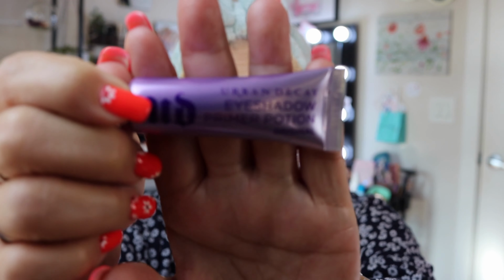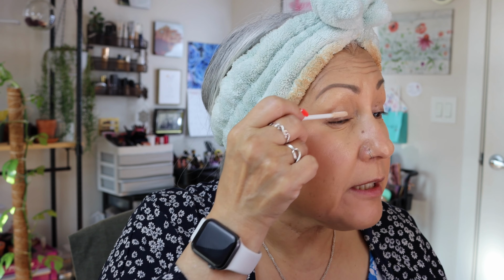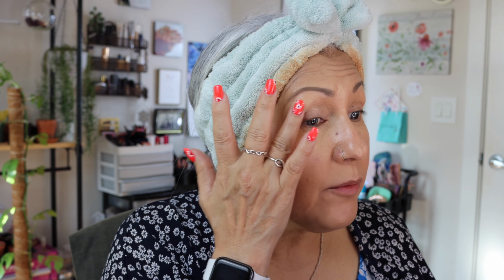And the next thing I'm going to do because of this is use my Urban Decay eye primer. This is what I've been using lately. I've been using this every day, and I will put it down on my lids pretty much like that, and tap it in. And I think it is really helping. It's been a long time since I used it, because I've gone to eyeshadows that really hold their own, and so I've gotten away from it.